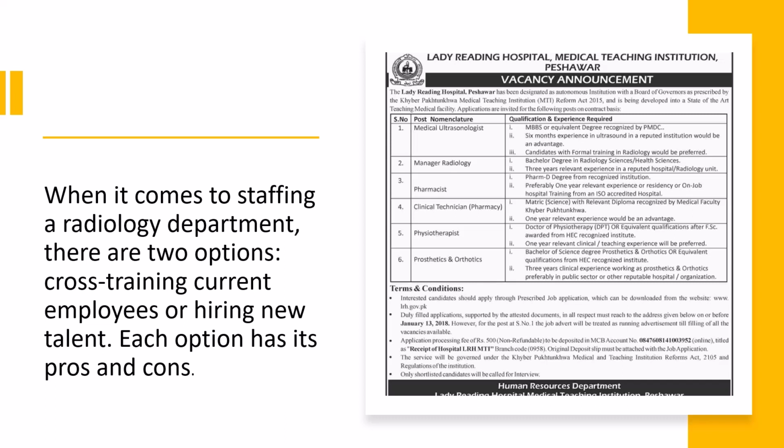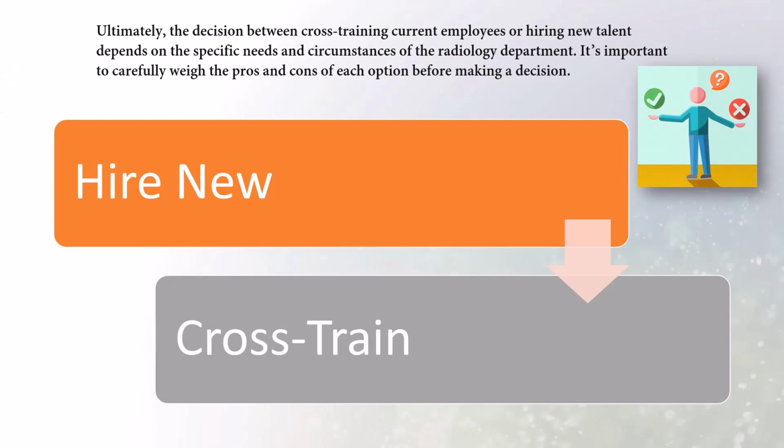The first would be to cross-train current employees, and the second would be to hire new talent. Each option has its pros and cons. Ultimately, the decision between cross-training current employees or hiring new talent depends on the specific needs and circumstances of the medical imaging department. It is important to carefully weigh the pros and cons of each option before making a decision on how to staff your department.